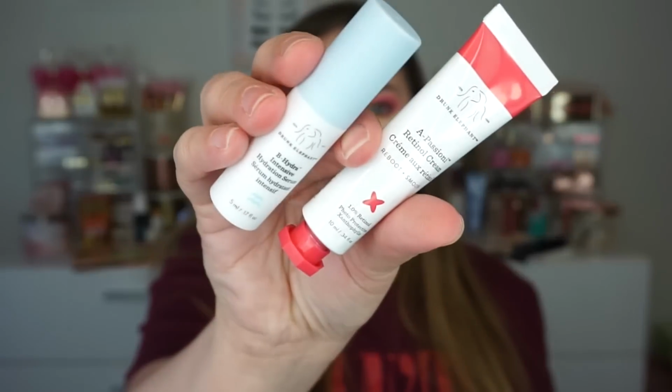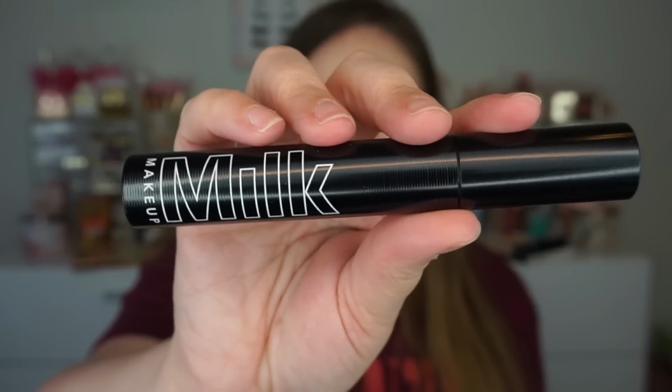A couple little Drunk Elephant minis, the B Hydra Intensive Serum and the A Passione Retinol Cream. Also got a new Milk product. This is the Kush Lash Primer in black packaging. Lately, I've had 2 favorite mascaras, and it's been the Milk Kush mascara and the CoverGirl Exhibitionist. Those two have been my go-tos, hands down my favorites. I have on the CoverGirl one today, but I do love the Milk one as well.